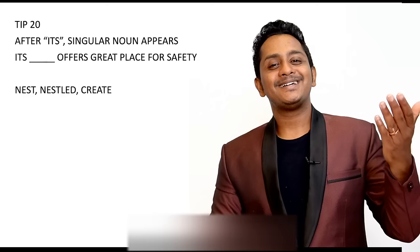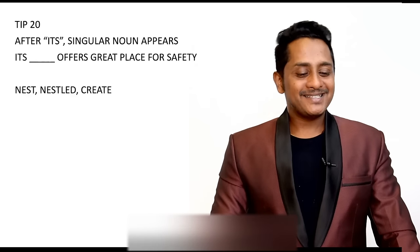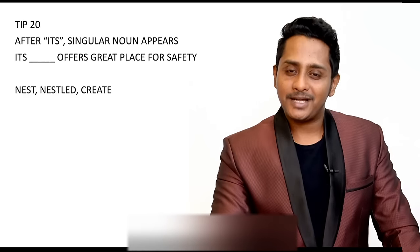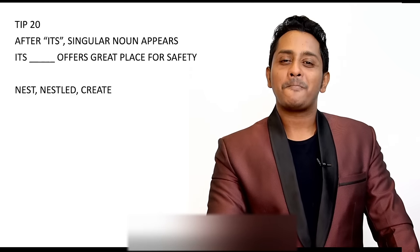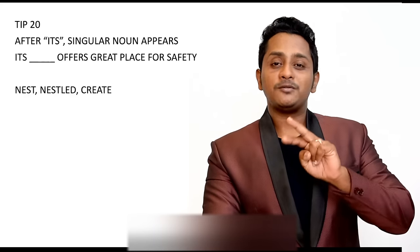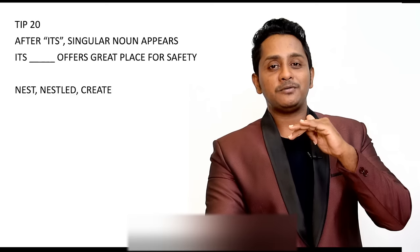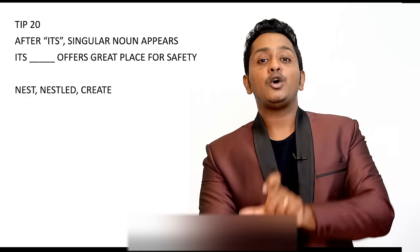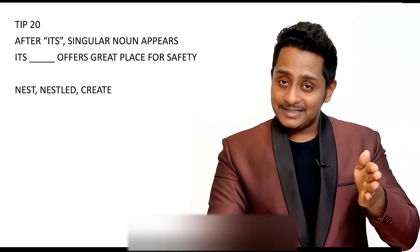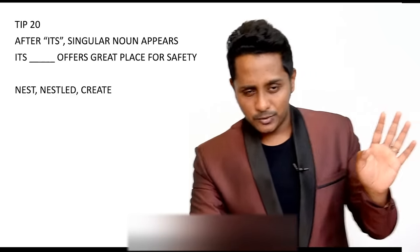What is the answer? Write it down in the comment section. Alright. Its dash offers great place for safety. Hope you are getting it. It's always a singular noun after ITS or after apostrophe s. Not IT apostrophe S. Nakul apostrophe S, David apostrophe S, Sita apostrophe S, Rajini apostrophe S, Shekhar apostrophe S, Krishna apostrophe S. Then a noun will come. IT apostrophe S means it is. ITS is equal to Nakul apostrophe s. For the word IT, it changes. Let's not get too much into it.